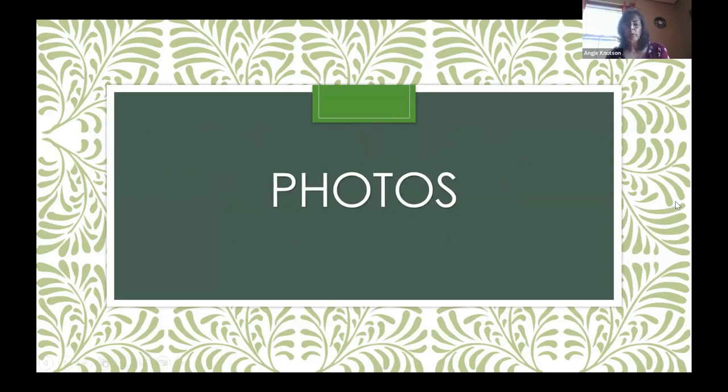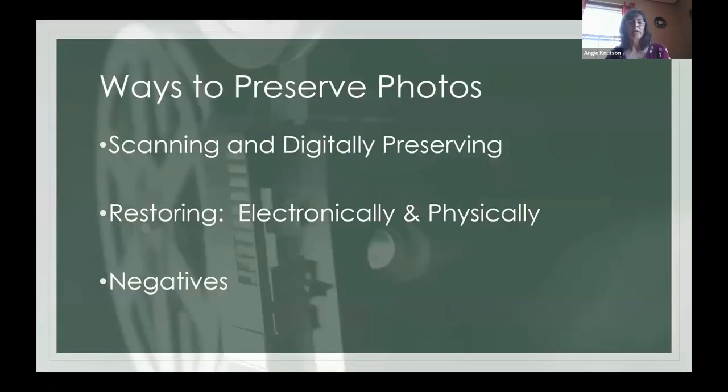Okay, this first topic we're going to go over is photos and ways to preserve photos. There's three different ways, basically. You have scanning and digitally preserving, restoring, which you can do electronically or physically, and then negatives, which is the old-fashioned standby, and in my opinion, the best way to preserve photos.